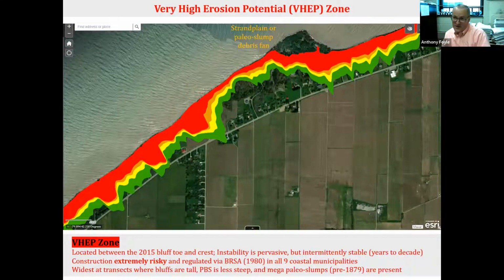That's the red zone on here. So it's located between the toe of the bluff, down here at the lake level, and the crest. This is the modern crest line running along here at the back end of it. And its instability is pervasive on these things. They're always moving, but as I said before, sometimes a property owner might say nothing's happened in 10 years, 20 years, but it's going to keep moving. You're just lucky that at your site, there was no movement for a few years.